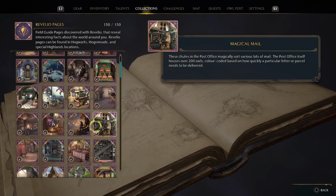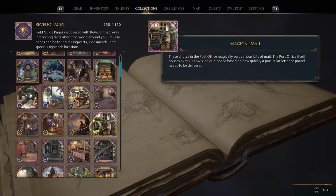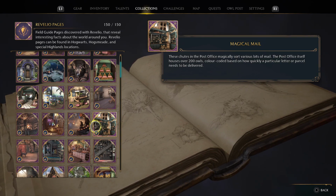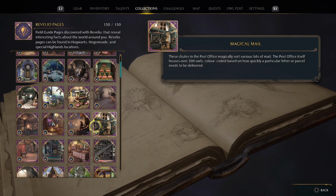Magical Mail. These chutes in the post office magically sort various bits of mail. The post office itself houses over 200 owls, color-coded based on how quickly a particular letter or parcel needs to be delivered.